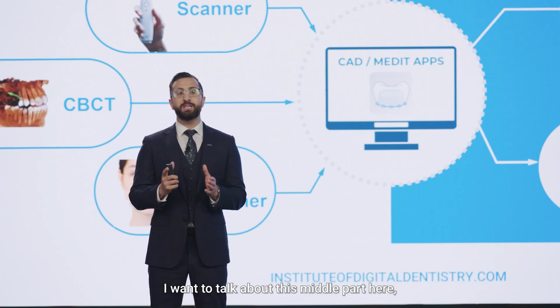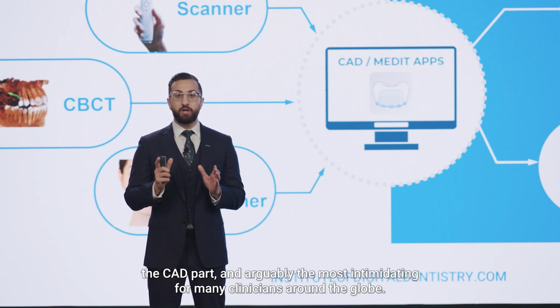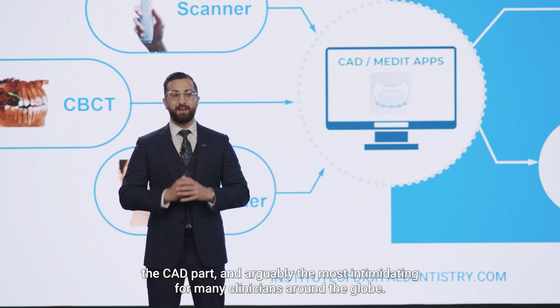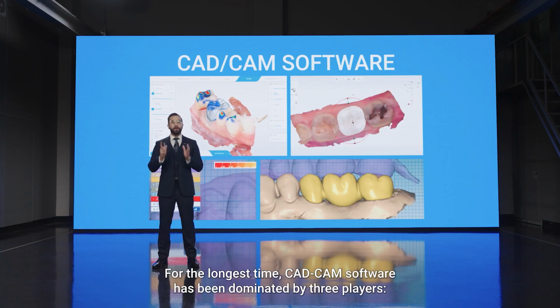And I want to talk to you today about this middle part, the CAD part, and arguably the most intimidating for many clinicians around the globe. For the longest time, CAD/CAM software has been dominated by three players: Cerec, 3Shape, and Exocad.